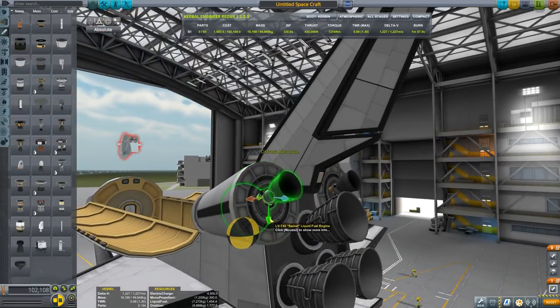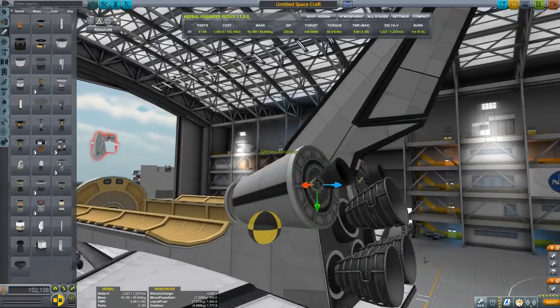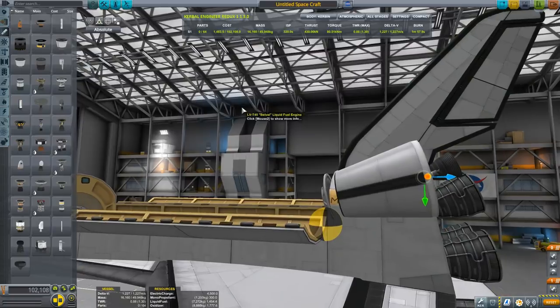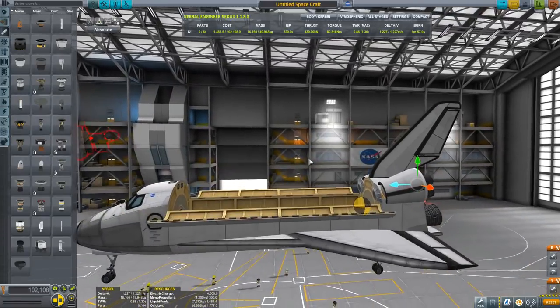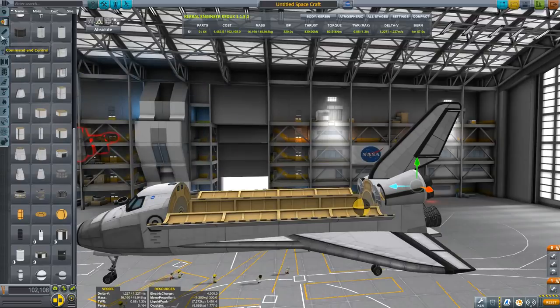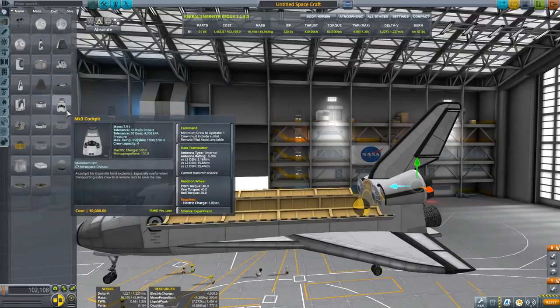F. 80, that's much better. So we want to make sure that we can offset this with the reaction wheels that we have. So how much torque does this have?